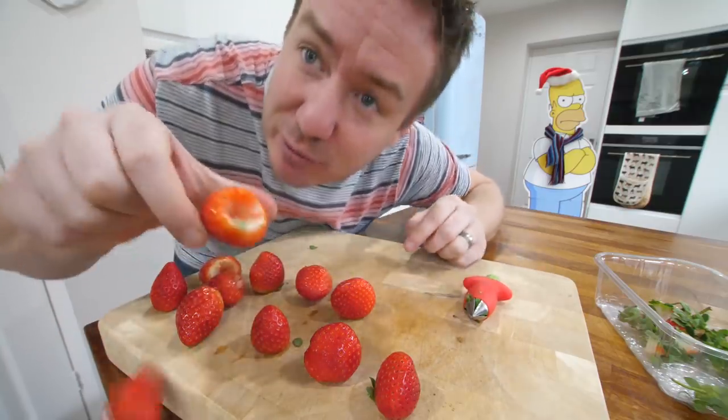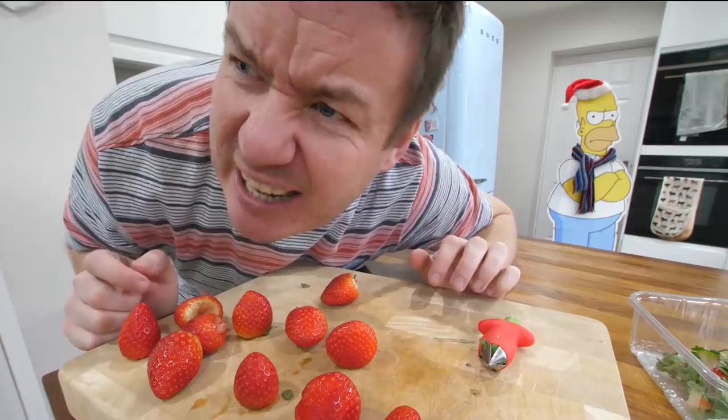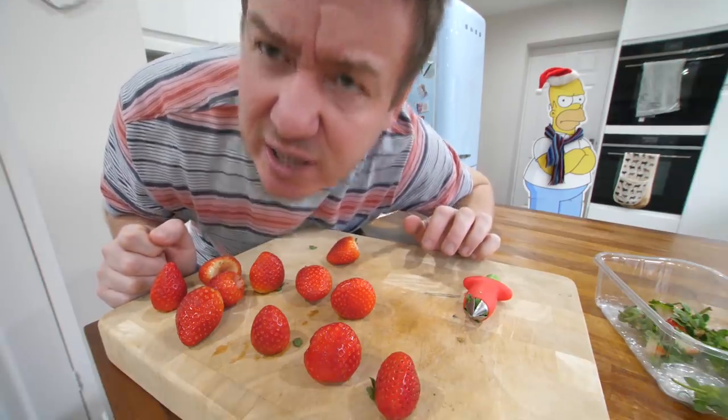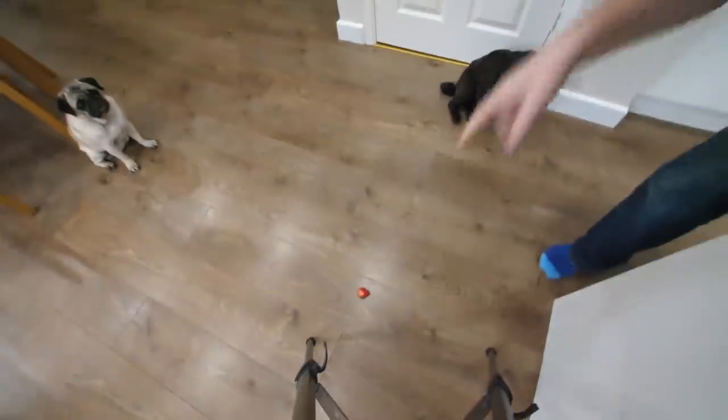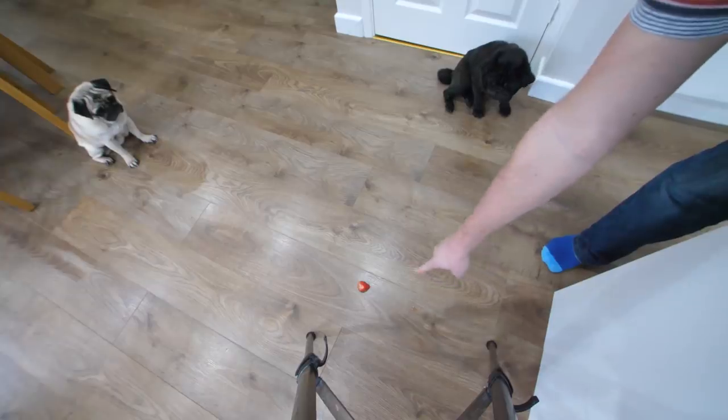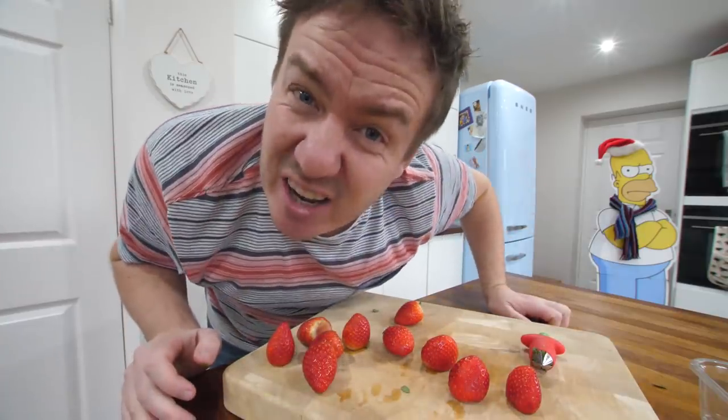And apart from a few little leaves, I just drop one on the floor. Alexa, can dogs eat strawberries? Dogs can safely have strawberries. Yes, they can. Go! Go! What's that? Go! Hold your strawberries and have them as well.